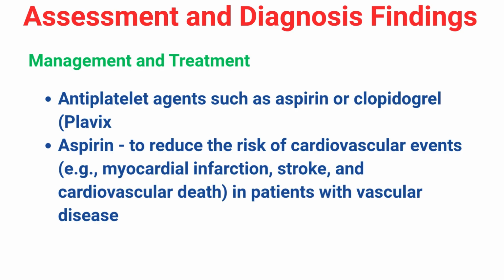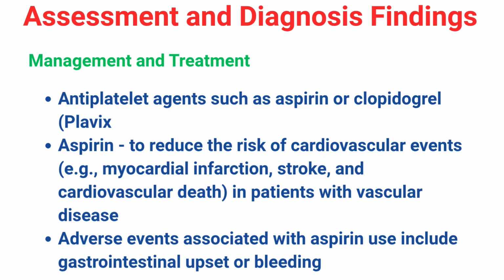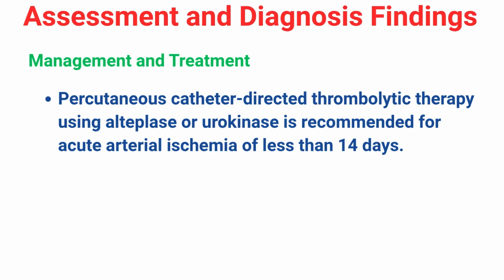Aspirin has been shown to reduce the risk of cardiovascular events such as myocardial infarction, stroke, and cardiovascular death in patients with vascular disease. However, adverse events associated with aspirin use include gastrointestinal upset or bleeding. Percutaneous catheter-directed thrombolytic therapy using alteplase or urokinase is recommended for acute arterial ischemia of less than 14 days.